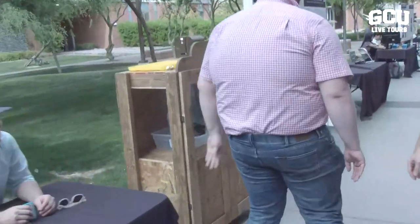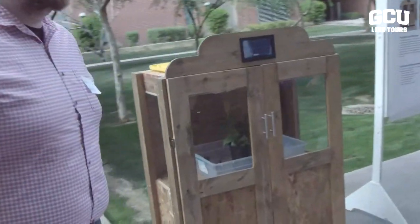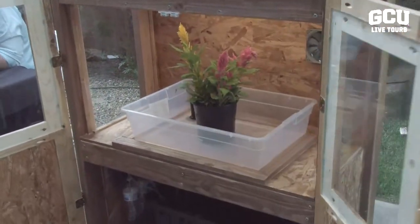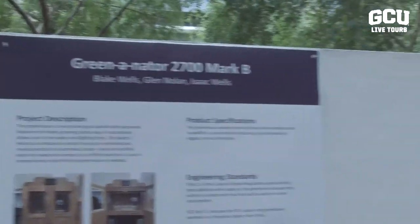We'll go ahead and head this way. Oh, excuse us. Sorry about that. No, that's glass. A greeninator. I love it.